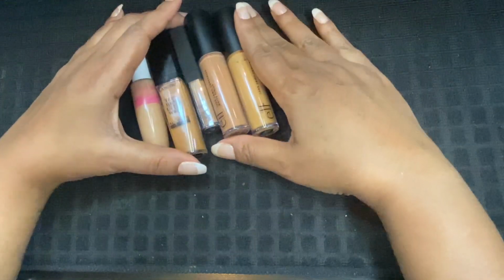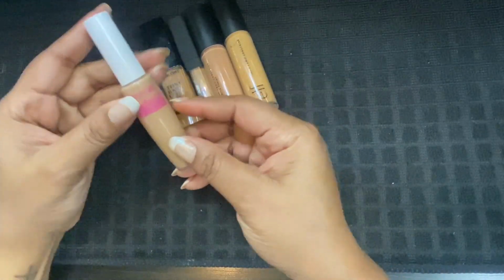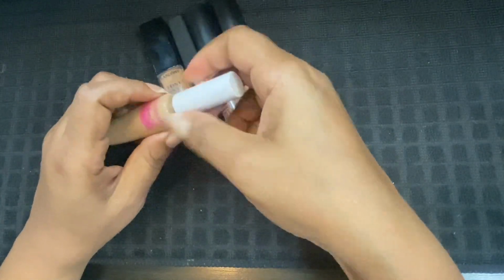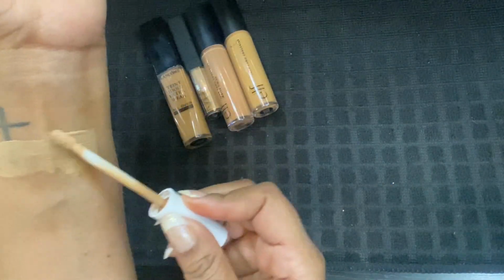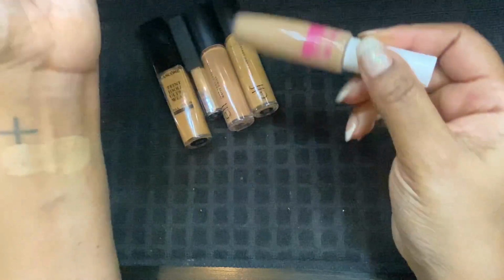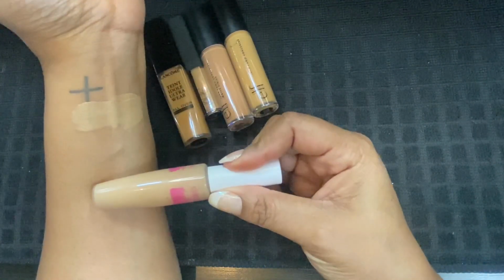Moving on to concealer. These are the concealers that we're going to go with this month. This first one is from CoverGirl. I don't remember the name of it. I've had it for quite a while. It is the darkest one that came in the line. She is swatching quite light coverage, so we definitely will have to try to build it up to get a good payoff, but this is what it looks like.